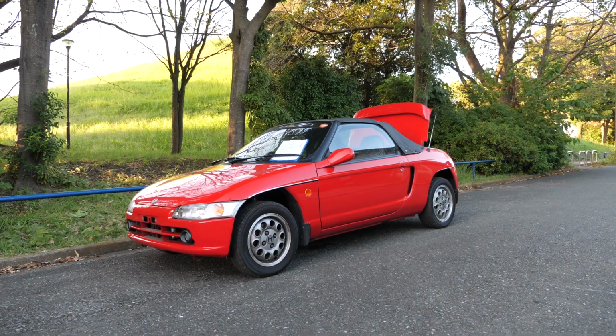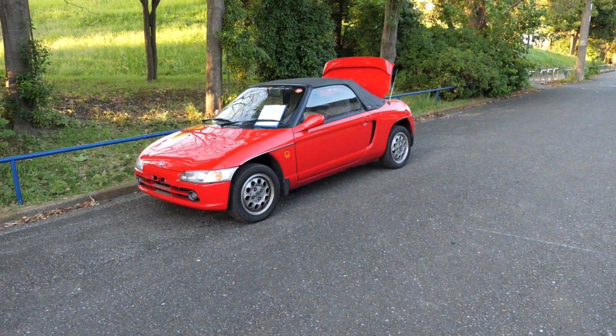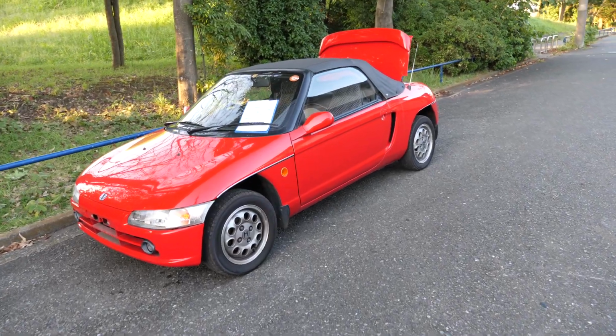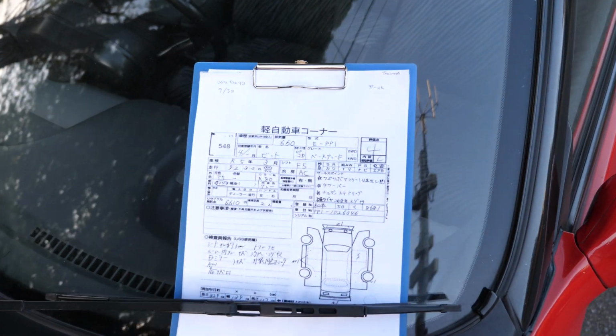We're looking at a Honda Beat. This one here is the mid-engined, rear-wheel drive, kind of like an S2000, I guess. You know, they do have a history of convertibles with cool, sporty engines.